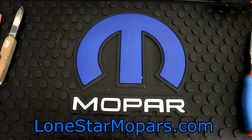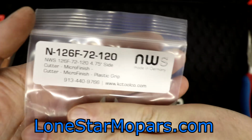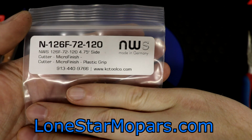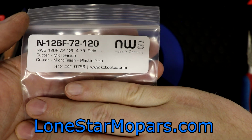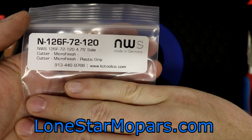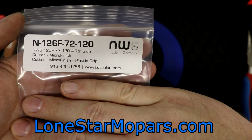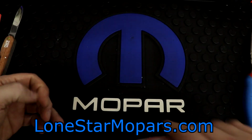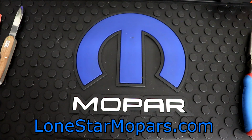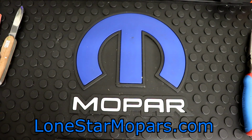But right here, our final item in this haul from NWS. This is a 126F 72-120. That tells you exactly what it is. It's a 4.75 inch micro finish plastic grip cutter. And when they say micro, don't just think of the finish, think of the overall size. Price on this sucker, $23.89.